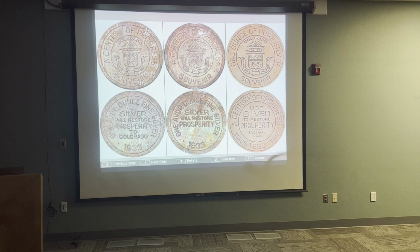Now we get into the meat of it, what I would really call real silver rounds from Colorado. These are the 1933 Century of Progress Exposition ones, and these were made to raise money for the Colorado building at the 1933 Chicago World's Fair. And all 3 of these here are actually different. This one on the far left has the words "to Colorado" on it, and the next one doesn't have it, and then of course the one on the right is completely different.